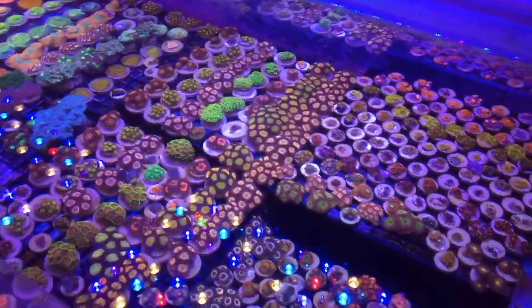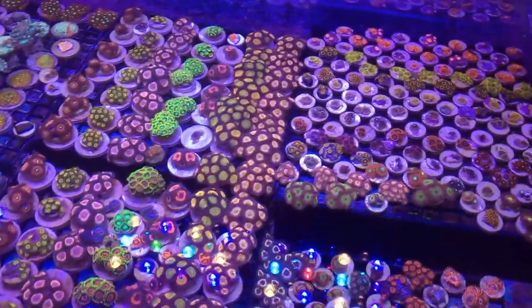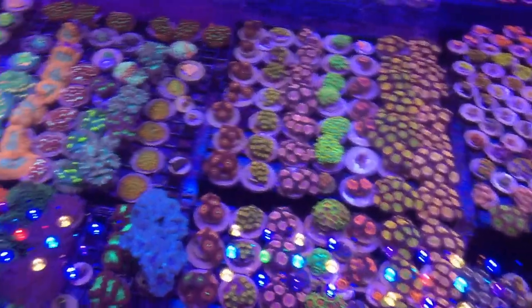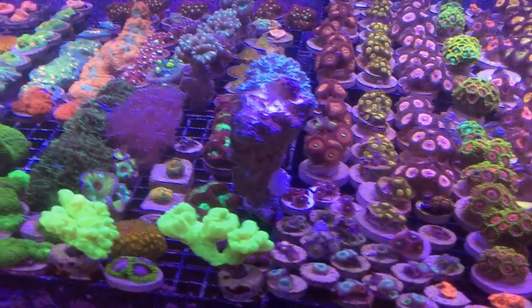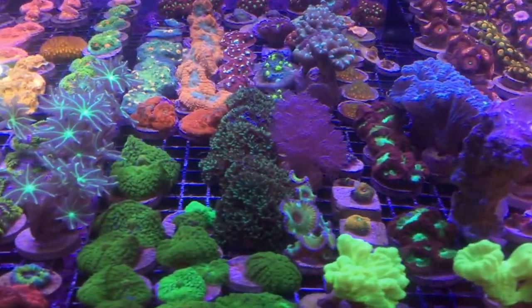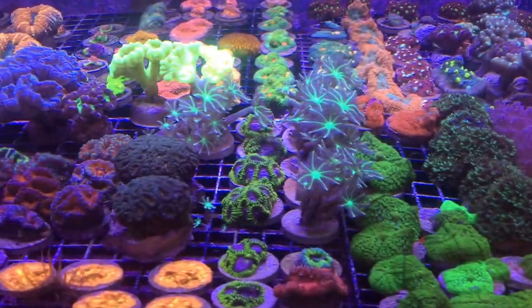Just doing a quick tour here. Everything's really looking great right now. All the corals are nice size, real colorful. Lots of stuff. Zoas, softies, LPS. Everything's real colorful. Nothing brown.